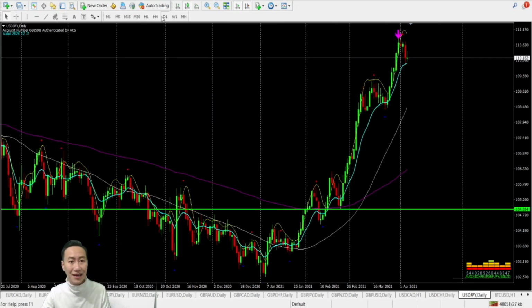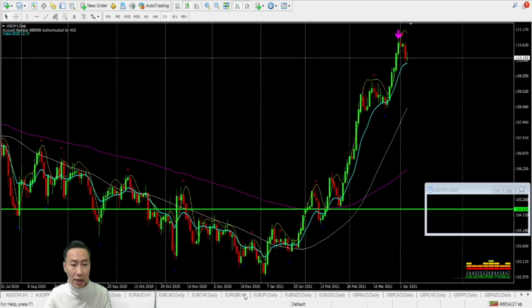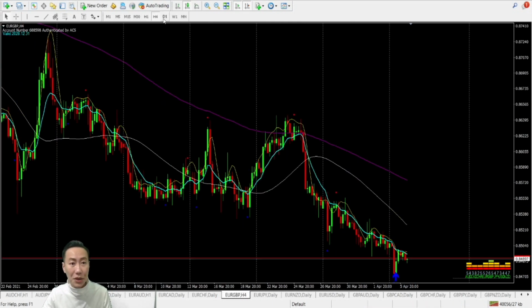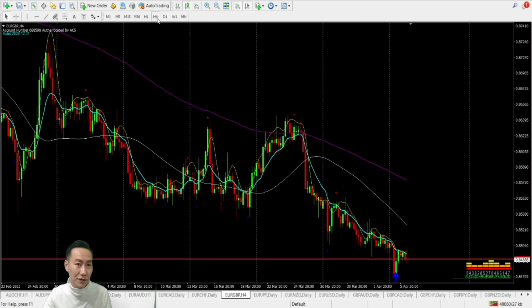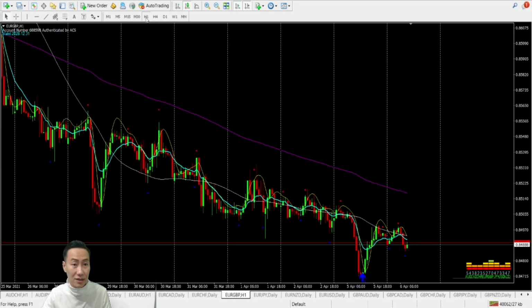Okay, so roughly, I will conclude. Euro Pound, I think, will be my pick today. You just have to wait for the correct time to enter the trade. Like I said, wait for the next resistance level to appear in H1, then we start trading.